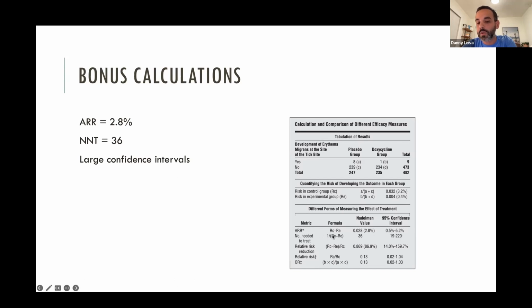One over the absolute risk reduction gives you your number needed to treat, and so the number needed to treat is 36. Something that they ran into, which is very important, is their confidence interval. They didn't give the confidence intervals in their tables, but they did mention it, I believe, in the discussion of their study. But the confidence interval is really quite large. We're talking anywhere from a number needed to treat of 19 to 220, with a relative risk reduction of 14% all the way up to 160%.